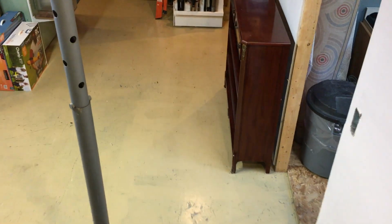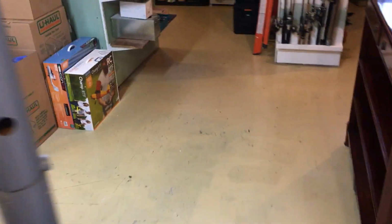And that's the lower level. Now we're going to be finishing off in the basement. So going into the basement now. So again, meticulous. Everything is done. Everything has a place and everything is in that special place.